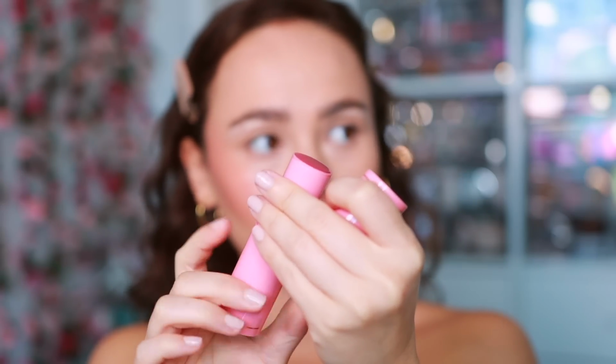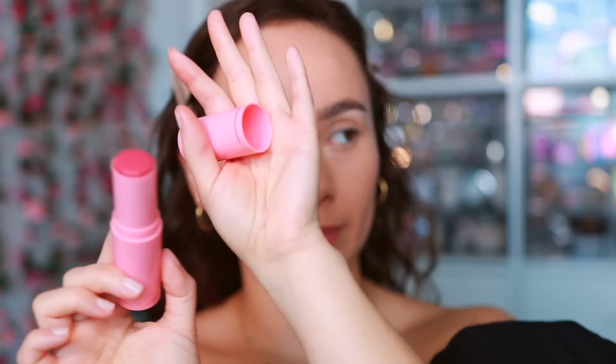wet on the cheek. The packaging is pretty cheap on these for Pat McGrath, but overall for a balm formulation, I could not ask for more from this. For a balm cheek formulation, they did a great job. It's easy to blend out.